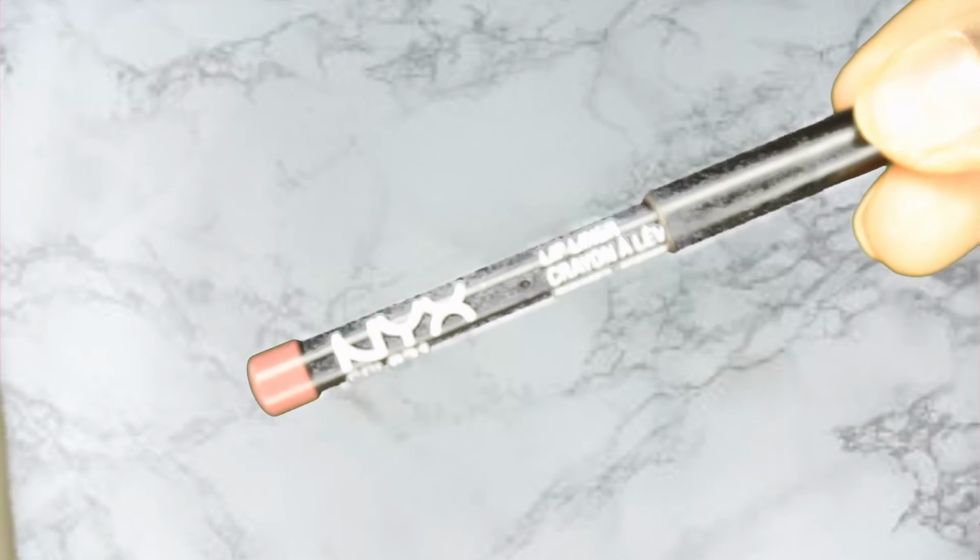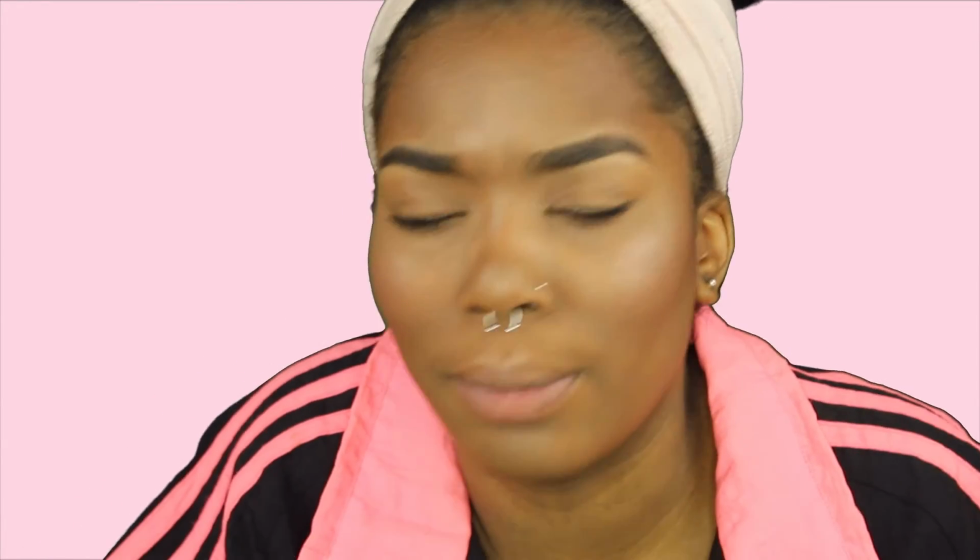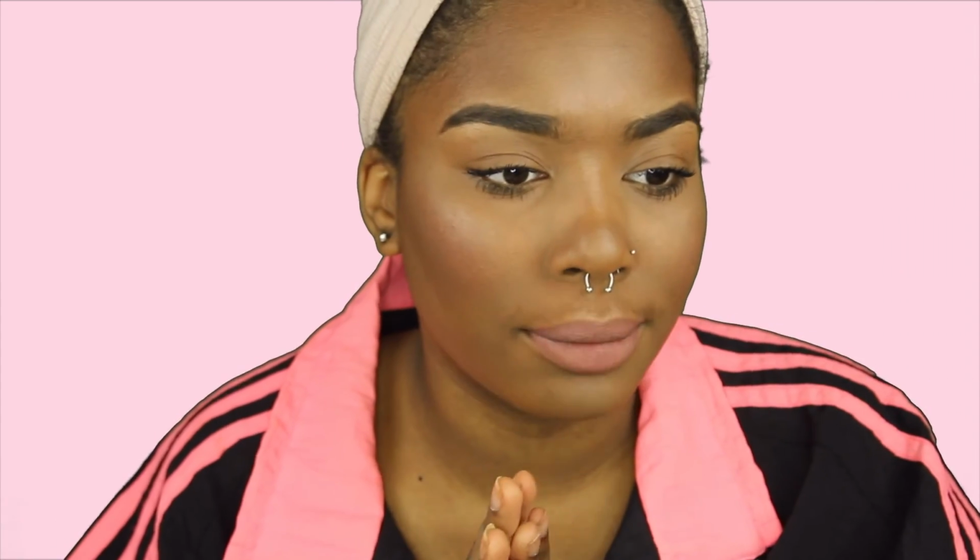I'm gonna use my NYX lip liner in the color Mauve first, then I'm going to go over it with my Pump It Up NYX Lip Plumper lip gloss. It doesn't plump your lips, but it's a good lip gloss. That's actually cute. Okay, so I just decided against the lip gloss. I'm liking this by itself, so I think this is the finished look, you guys.